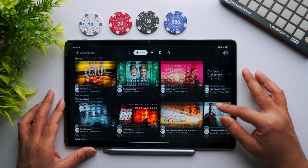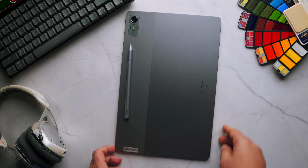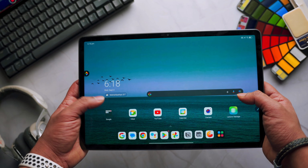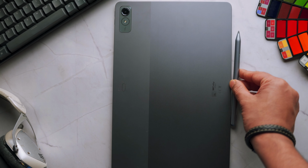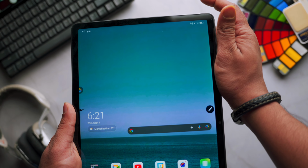First things first, let us talk about the design. The Lenovo Tab P12 offers a clean, minimalistic look that I genuinely appreciate. It feels quite premium despite its budget-friendly price tag. It has got that duotone texture, as in we have a separation just right here. At the top we have the speaker grills and the SD card slot, and I'm really happy that Lenovo decided to give us expandable storage. And also at the top we have the power button, which is also the fingerprint scanner. To be honest, on large devices like tablets, the fingerprint scanner is much more convenient than the face unlock.